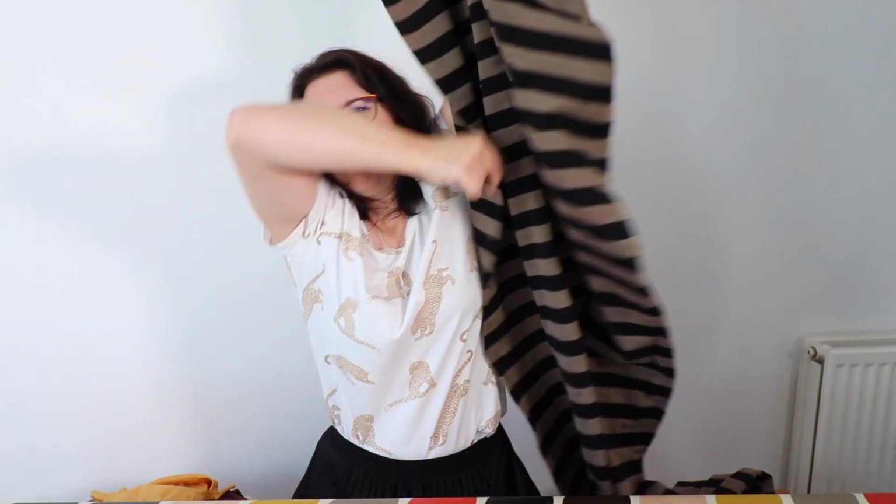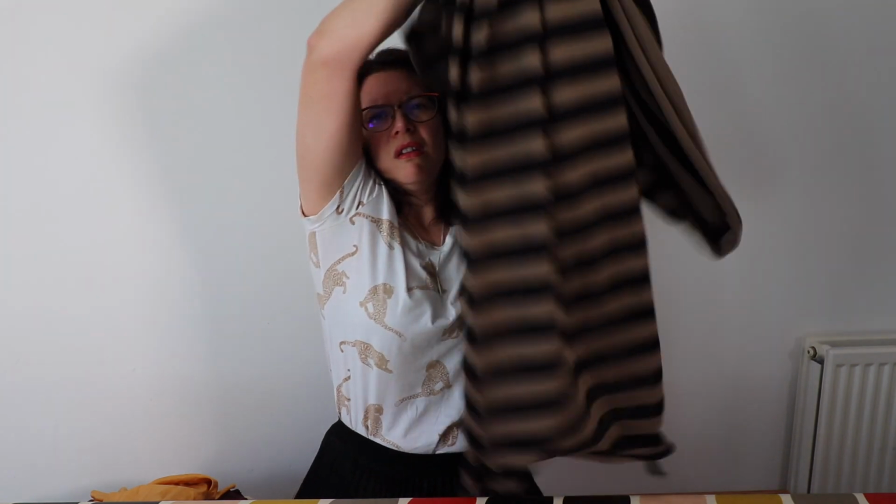I'm pretty sure there's about 3 meters of this, and because it's quite thick as well, I couldn't resist. £6. That's all it cost for that. So some kind of jumper or cardigan, I just couldn't miss that opportunity.